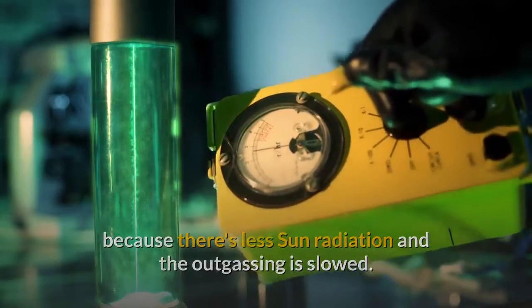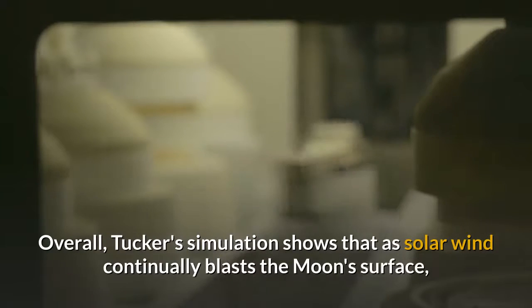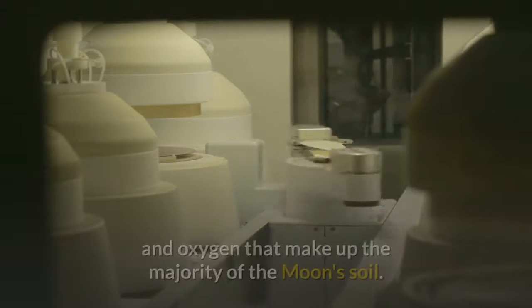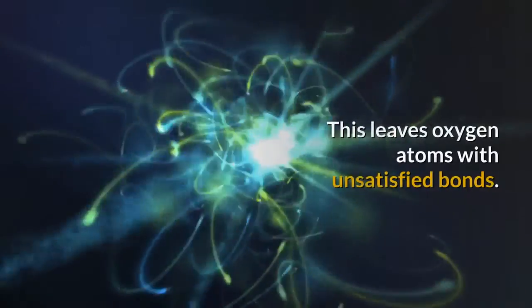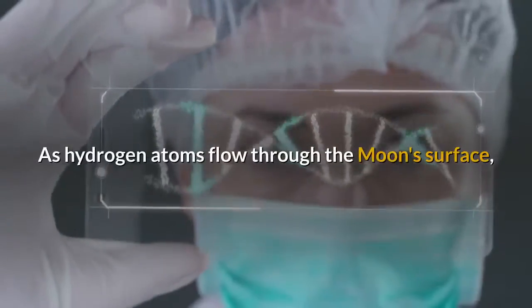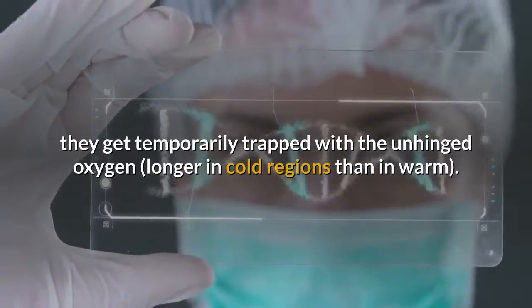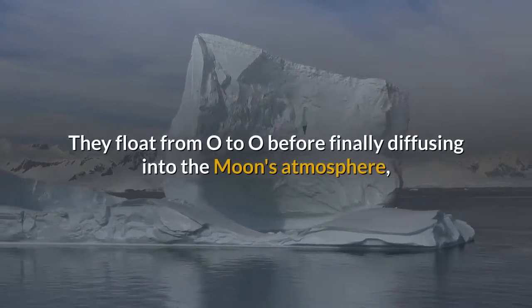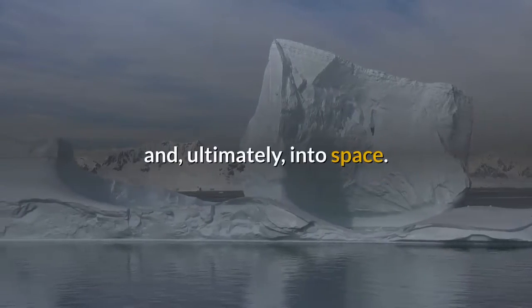Overall, Tucker's simulation shows that as solar wind continually blasts the Moon's surface, it breaks the bonds among atoms of silicon, iron and oxygen that make up the majority of the Moon's soil. This leaves oxygen atoms with unsatisfied bonds. As hydrogen atoms flow through the Moon's surface, they get temporarily trapped with the unhinged oxygen longer in cold regions than in warm. They float from O to O before finally diffusing into the Moon's atmosphere, and, ultimately, into space.